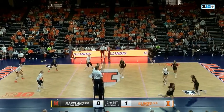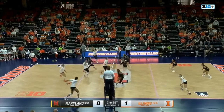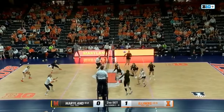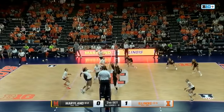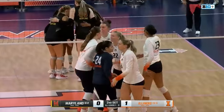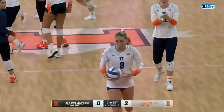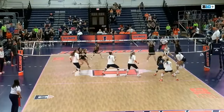Bryant collects. Here's Wong. Back to Bryant. Setting it up for Terry. Here's Wong again. Bryant off the hands of Illinois. Back set to Smith. Blocked, and that will be an Illinois point. So far, Illinois adding a lot of pressure to Maryland with the serve. Can they get a good pass up to Wong to be able to get the set?